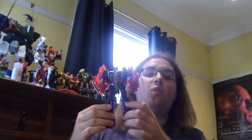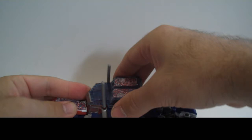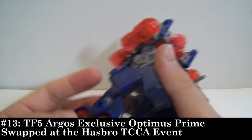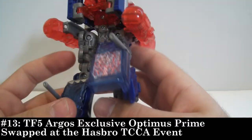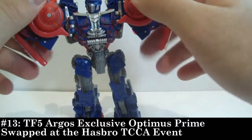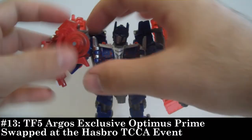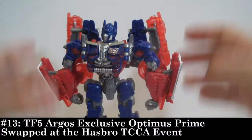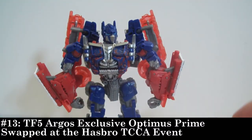And at the number 13 pick, we have Last Night, Argos Exclusive, Dark of the Moon, Optimus Prime. Well, that's a lot of subtitles. This figure's vehicle mode really isn't that good. But there's enough here to make you overlook it. It's not screen accurate, not specifically Optimus, and it doesn't even evoke that weird Dark of the Moon design that much. However, there's something about it that just works. Perhaps it's the anime proportions, perhaps it's the design, or perhaps it's the weapons. Something just screams awesome here, and I would say more, but there's an entire review on him already, so you should just watch that instead.